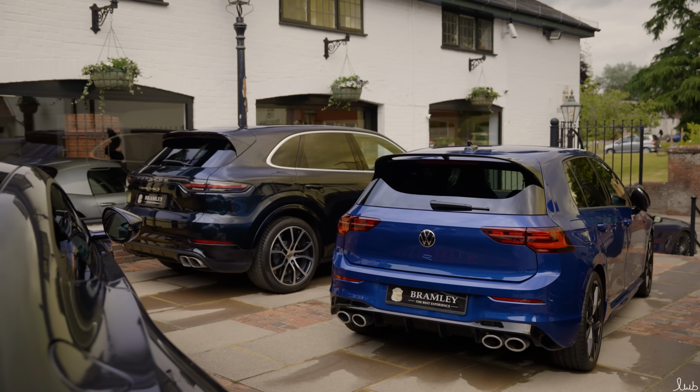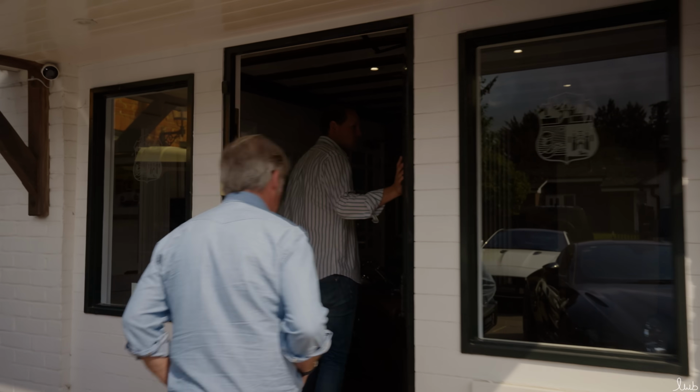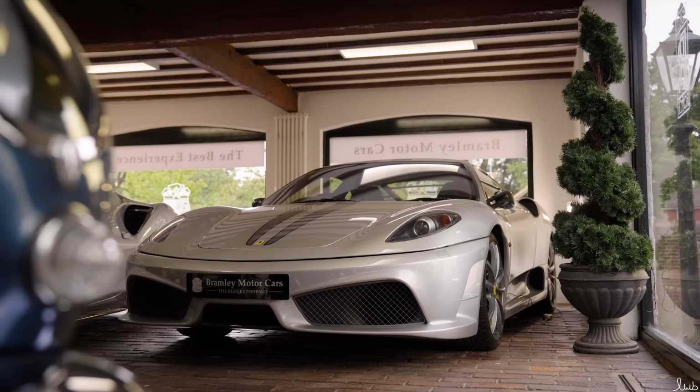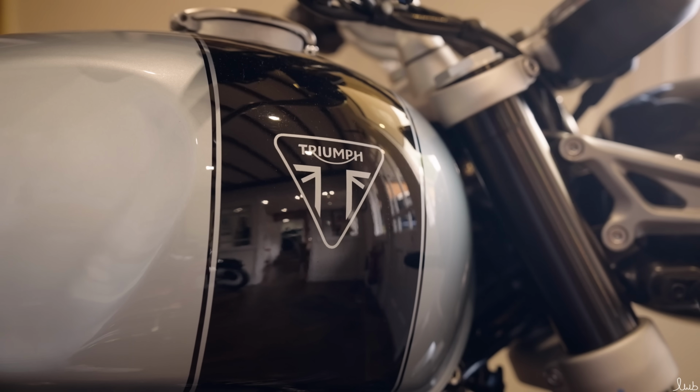I've been driving past this so many times, and I've never come in. Well, welcome. This is perhaps a bit more like someone's living room than it is a car showroom. It's beautiful. I mean, the incredible amount of cars you have here. A few bikes as well. We're dipping our toe in.